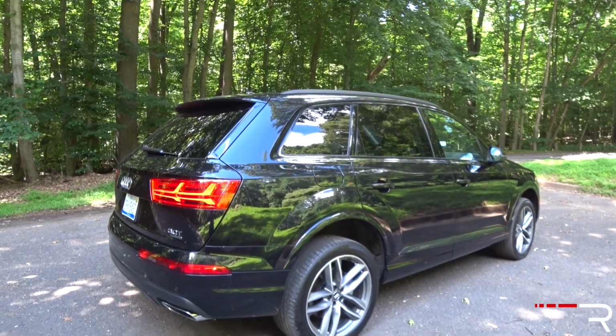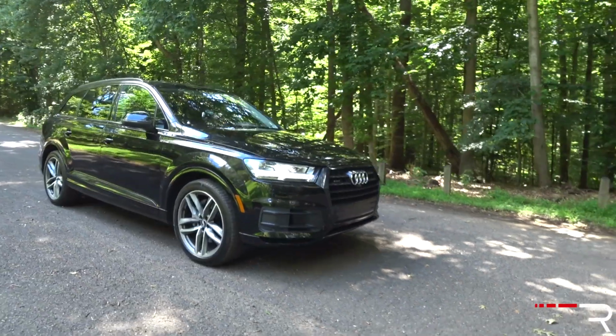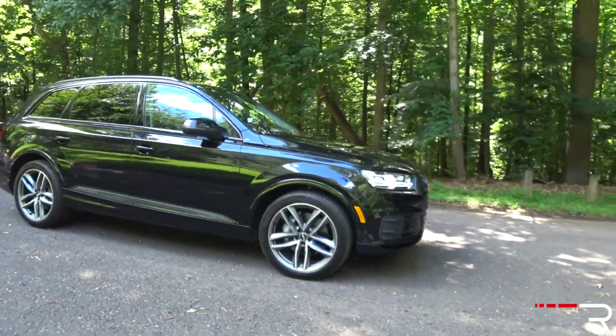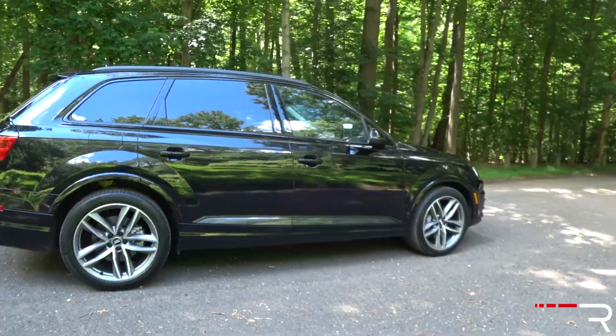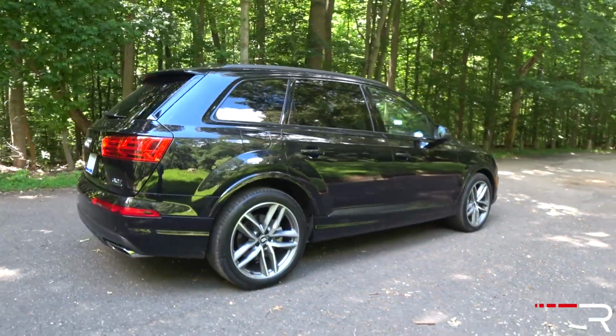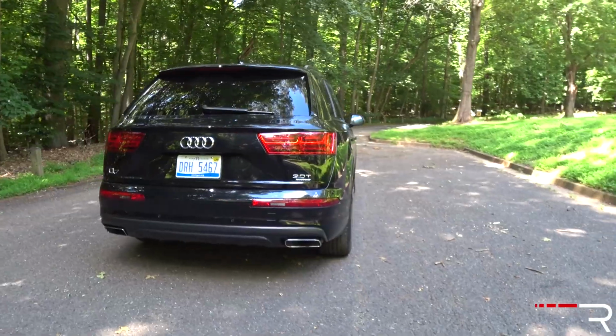Now, overall, I think the new Q7 certainly has its own appealing look. It doesn't have the styling drama of the new Volvo XC90 that I showed you. The same goes for the interior, but I think it'll also age well, and I definitely think that a lot of buyers are going to find the latest Q7 has that premium look that you're looking for, especially when you're paying this kind of money in this segment.